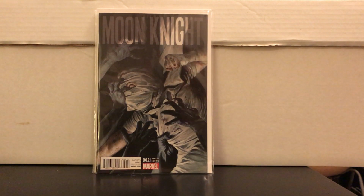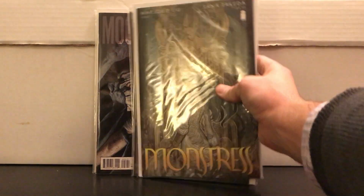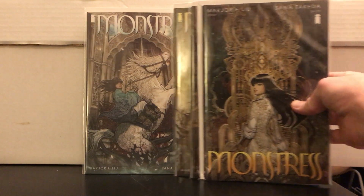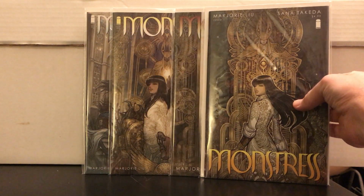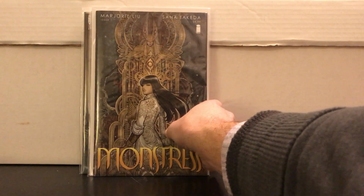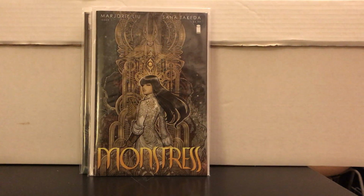Oh, this was probably the other really good buy. Got really lucky on these. These were $2 each. Monstrous number 1, 2, and then like 5 and 6. $2 for that. That book seems to have staying power because it's a tough book to find in high grade. People are really liking the art and the story of it.